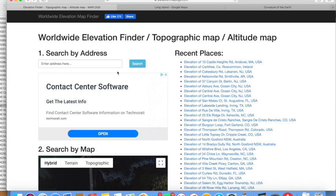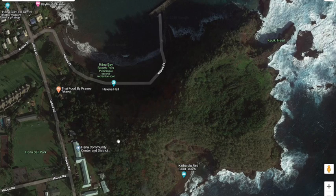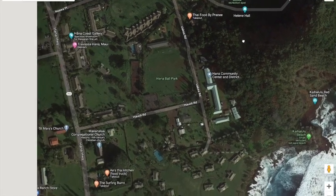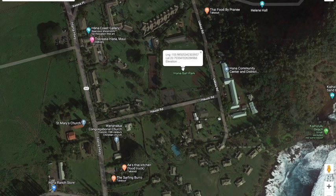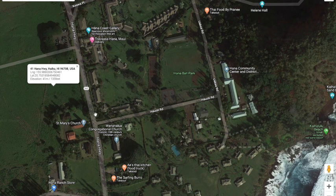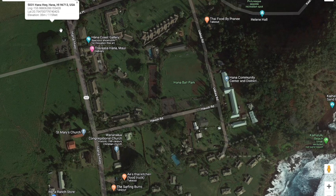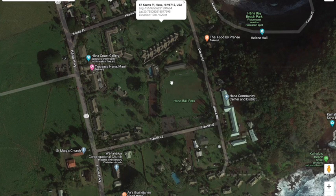About the grounds. Those grounds here. What's the elevation of those grounds? 92 feet, 135 feet, 108 feet, 115 feet, 62. So on average we have about 100 feet of elevation in this area.